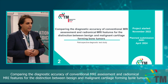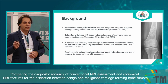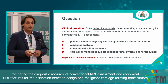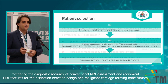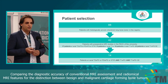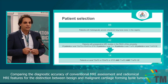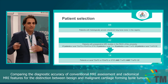Because of this, we were planning to do our own research on this topic from the National Bone Tumor Registry. So we plan to investigate the diagnostic accuracy on our own patient population. The clinical question was the same that we asked in the diagnostic meta-analysis. We found 88 eligible patients, and only 42 patients were found, interestingly, in the PACS of Semmelweis University. That's why these studies were very heterogeneous, because not all sequences that we would like to examine were contained in these studies.